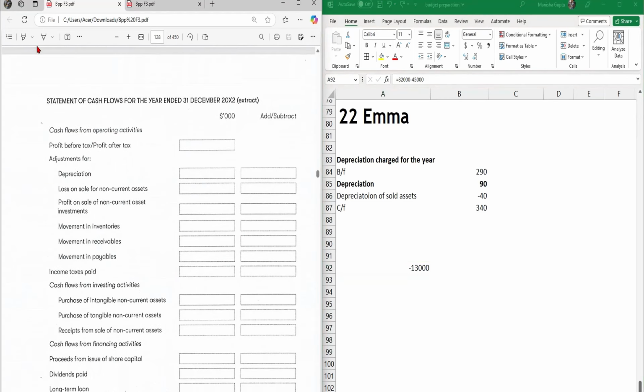So here how much did we calculate? 90, and it will be added, right? So we will add the loss of 13,000, that means 13. Okay, and again we need to add.